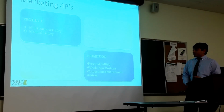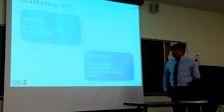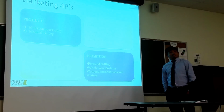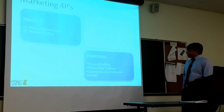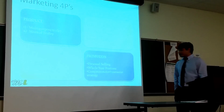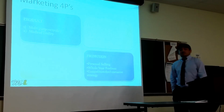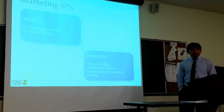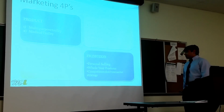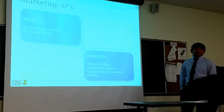Price. The multipurpose tool trolley's price will be $140. The medical trolley will be $300. Also, we will offer some discounts on big orders. Promotions: personal selling, so we will be able to create a personal relationship. It's a whole-year business. There is nothing seasonal in that, so we can run our business the whole year and it won't affect us. And also, competitors don't use the same strategy to sell their products.